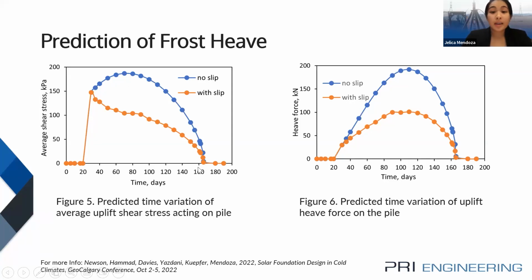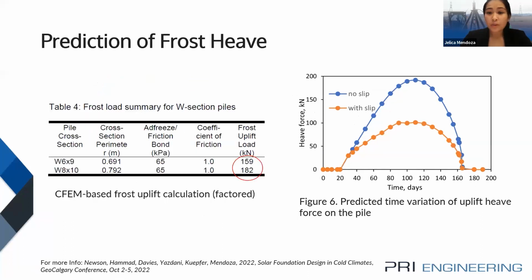On the right-hand side, we just have the kilonewton force for that material. The blue curve looks essentially the same, going to about 200 kilonewtons at the peak, but for the orange curve, you only get to about half of what we initially expect from the no-slip case. So what does this all mean to our foundation design?